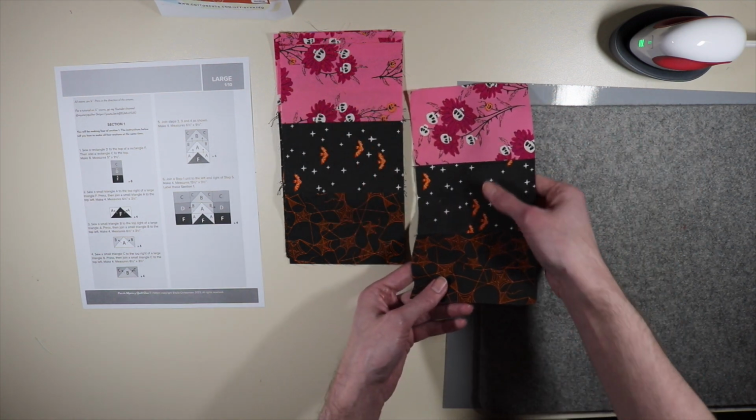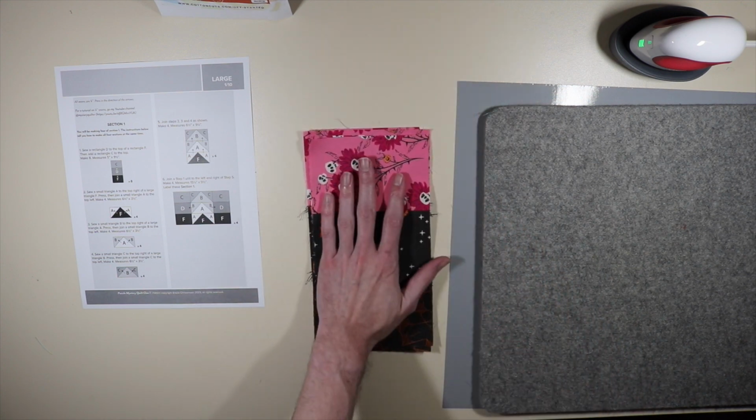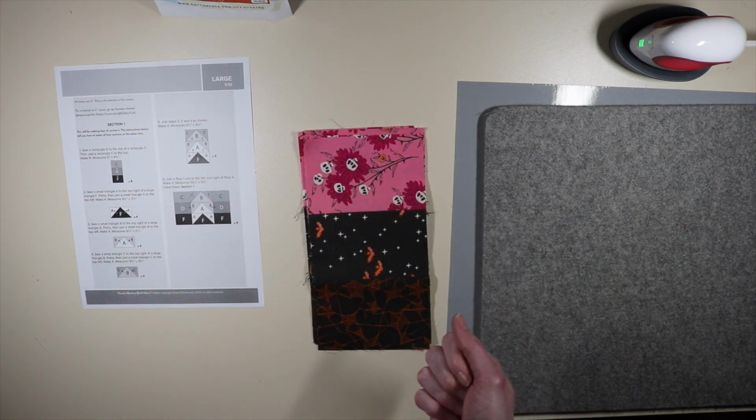Yeah, I kind of mix and match, if you will, and randomize, because there's no way to predict which way it is going to need to be in the final product. So I just kind of randomize my pieces whenever I'm working on them.